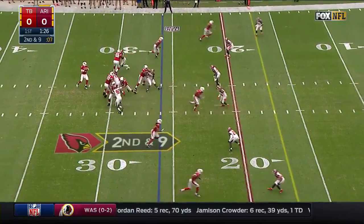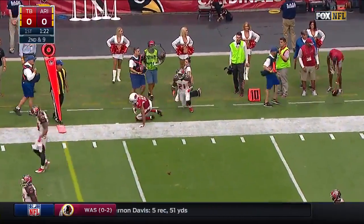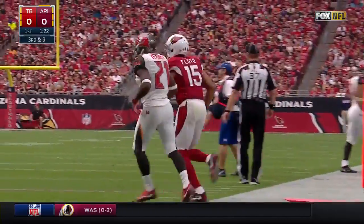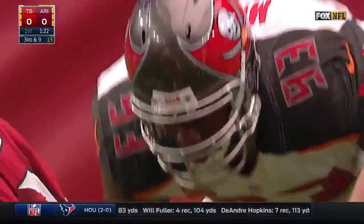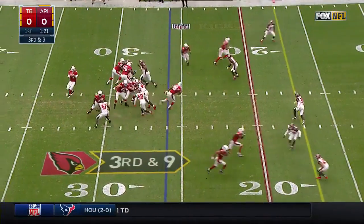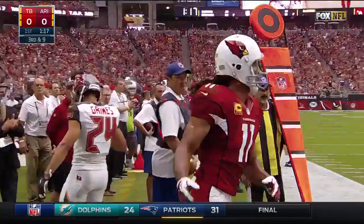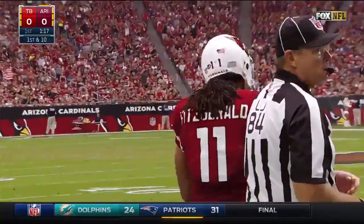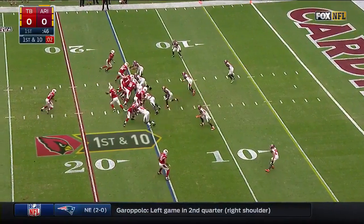Gain of yards, 2nd and 9, good protection again. And some contact over there on the far side with Werner and Floyd, but no flag. It brings up a 3rd down and 9. 8th play of this drive. Palmer gets rid of it. And when he's got to make a connection, why not dial up number 11? And from the 15, 1st down, Arizona.